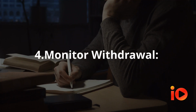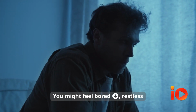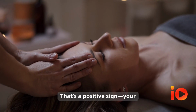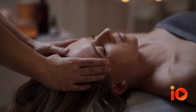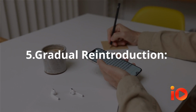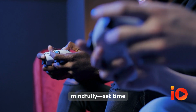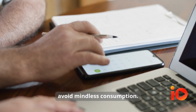4. Monitor withdrawal. You might feel bored, restless, or even anxious as your brain craves big dopamine hits. That's a positive sign. Your brain is rewiring. Embrace the discomfort. 5. Gradual reintroduction. After the detox window, reintroduce high dopamine activities mindfully. Set time limits, use app timers, and avoid mindless consumption.